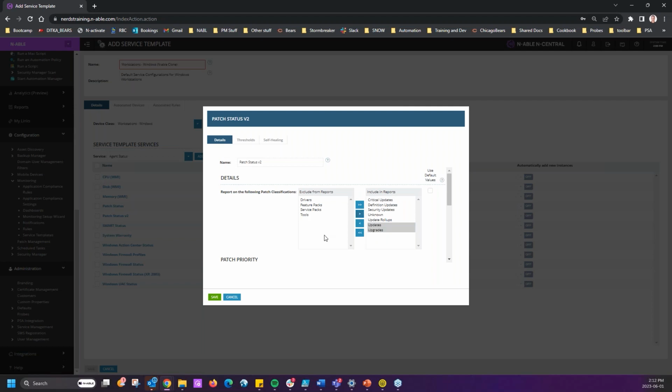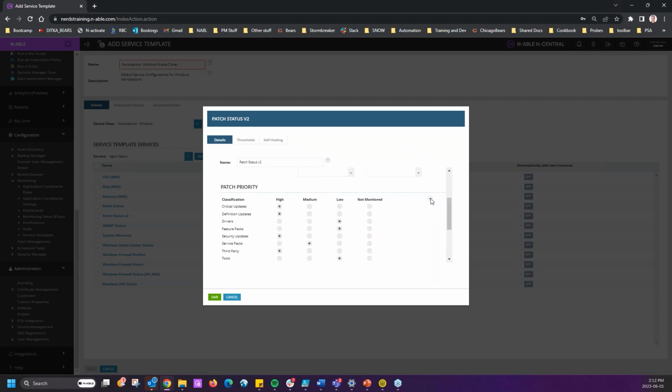Okay. You can also include upgrades. There's a lot of partners that do automatic upgrades. And if that's the case, include it. But if you're doing this more manually, once a quarter, that kind of thing, then don't. Then you come through, uncheck.